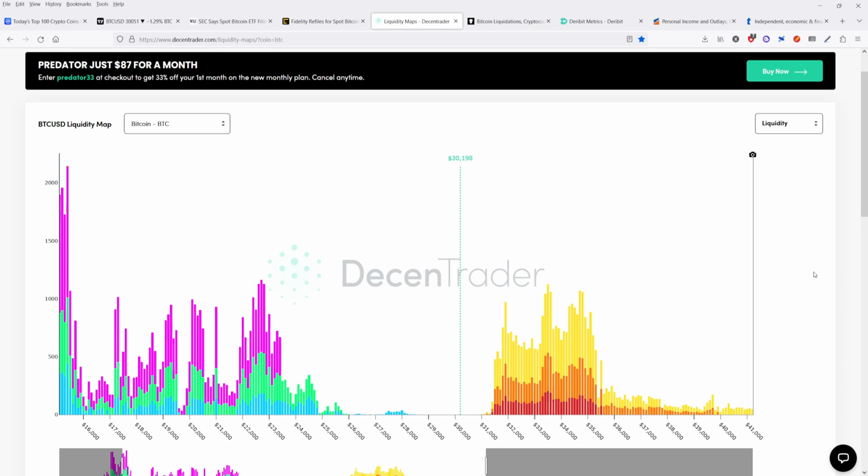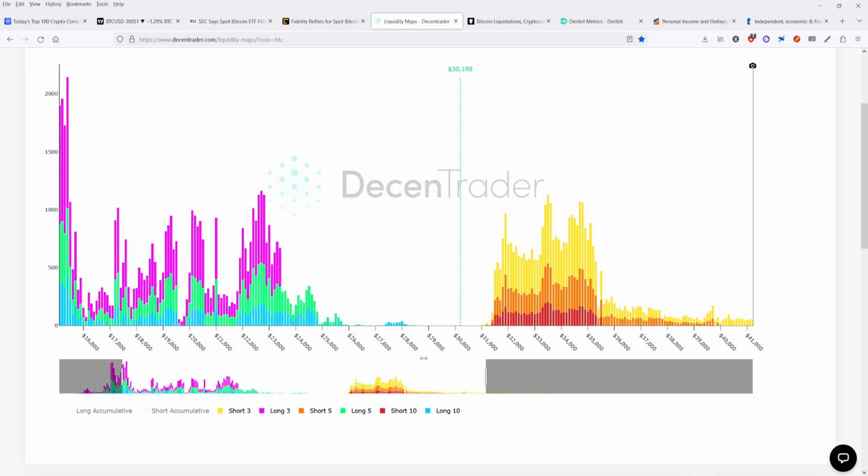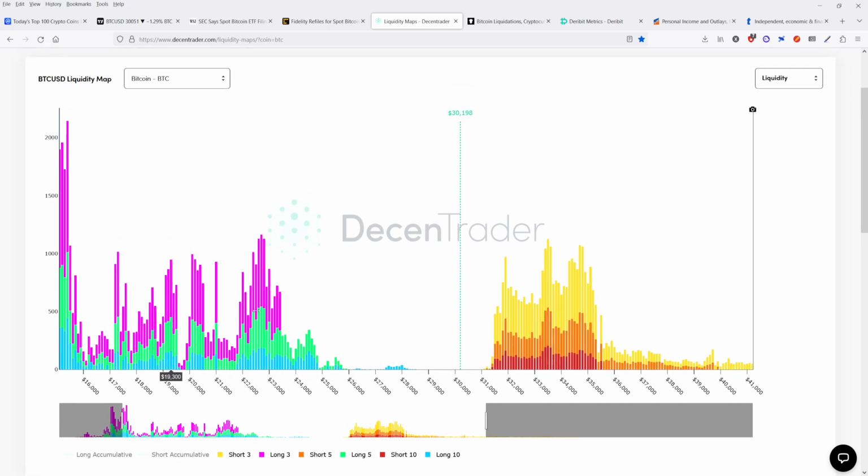What's interesting about this liquidity map is that it shows the breakout of the liquidity levels at each price point. At the bottom we have the price points, and on this axis on the left, we have the amount of liquidations. On the left are your long liquidations, and on the right are your short liquidations. I definitely recommend you come and check this out for yourself. You can sort this by 3x, 5x, and 10x liquidation. What we've seen here is that there's a massive number of short liquidations starting at about 31,500.